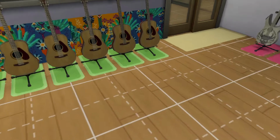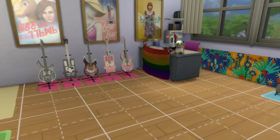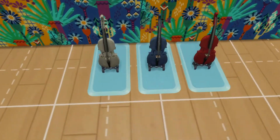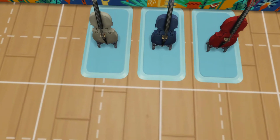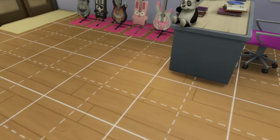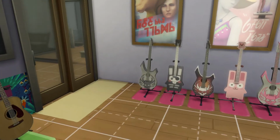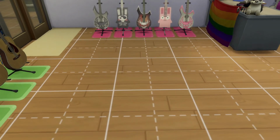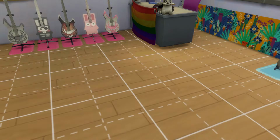All the instruments, you'll notice you've got acoustic guitars, you've got electric guitars, you've got violins, you've got microphones over there. All have these little placemats, which are from pets, and I'm just obsessed with them. I don't know why. I think that it's so lovely that this teacher's like, so that I always know how many guitars there are and that they're in the right place, I've put down placemats for all of them. I don't know. I just love it.